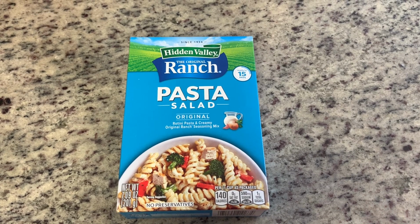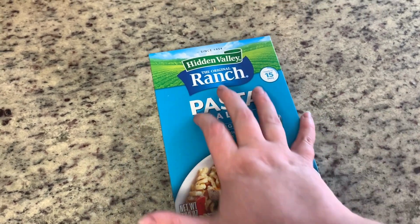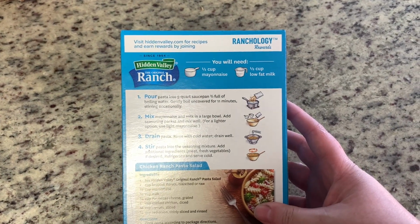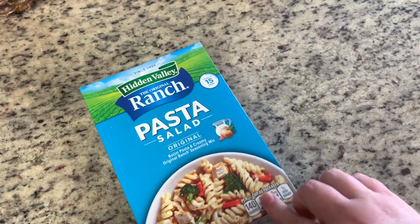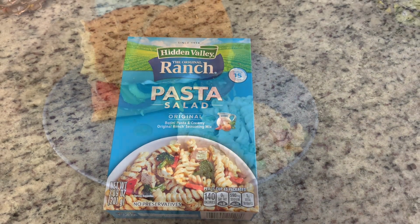I found this Hidden Valley Ranch pasta salad at Dollar General. It was on markdown, so I'm just going to cook this according to the package instructions. And then once I made the pasta salad, I did add in some frozen peas, shredded cheddar cheese, some bacon bits, and then some diced tomato.